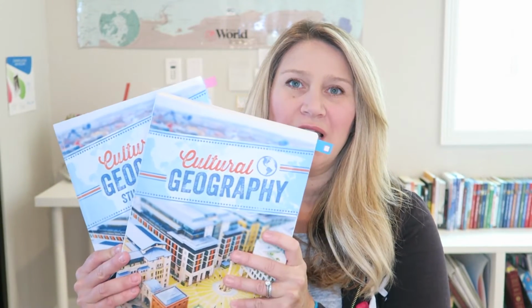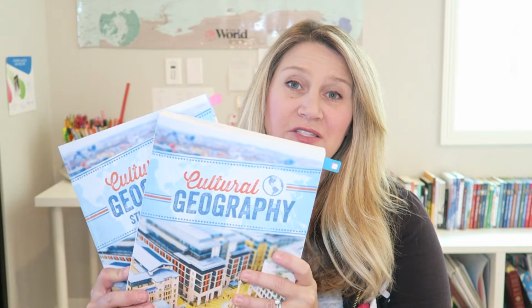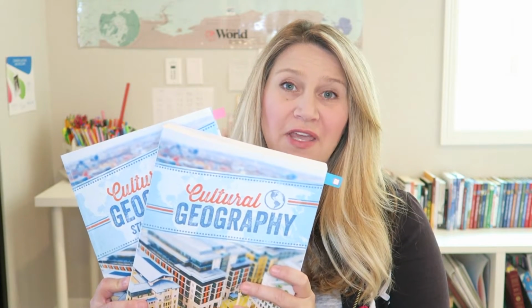But this is kind of what it looks like in the textbook format. And this is our 9th grade history for this year. It's cultural geography. They have the distance online learning program for all kinds of different grades and all kinds of different subjects. One thing I really like about it is that you can purchase one subject.